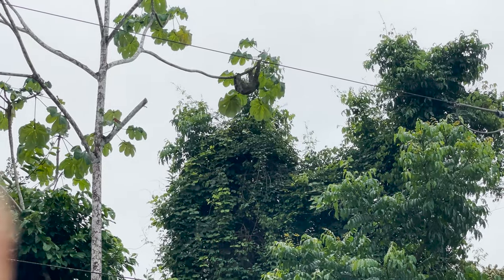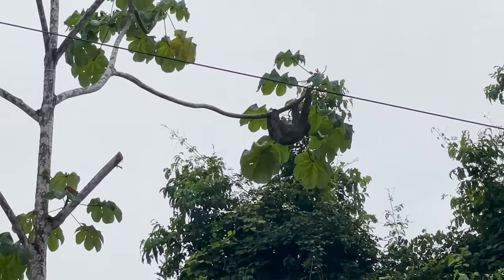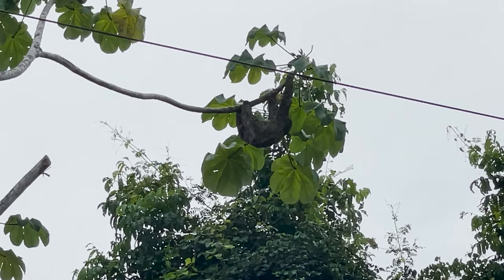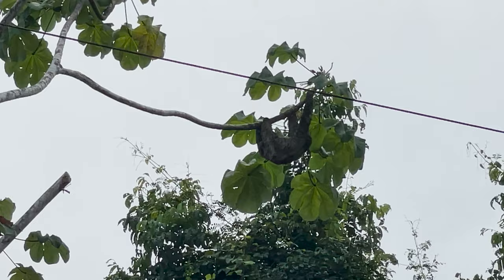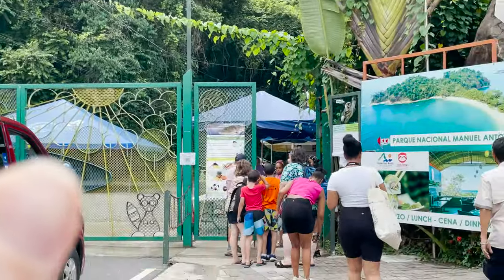He's just hanging out. This is so cool. Right, and there he is, right over there, hanging out. How cool is that? I am so happy. I feel like we've seen all the wildlife we need to see already in this park, but we're just getting started on our day. So, let's explore the national park.